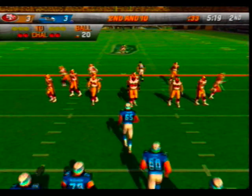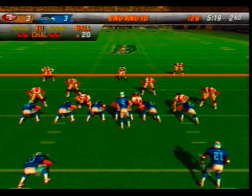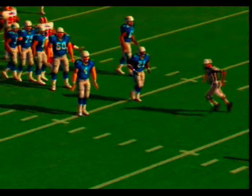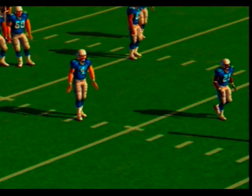Second and 10. Ball on the 20-yard line. Yeah, you see it. Watch the snap now. Dropping back. Rosen, incomplete pass. He had plenty on that pass, but it was off target.